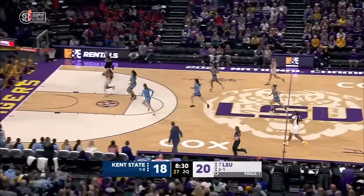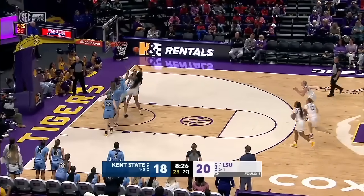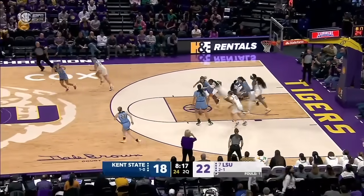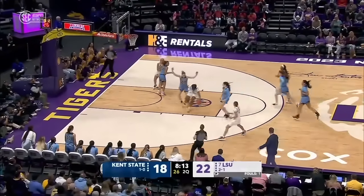Reese is running the floor. She's calling for it. She's got it, and it's blocked from behind. Gets it back, puts it back up, and scores. Is there anybody in the land who does it better than what we just saw on the offensive glass? And you saw how she kept the ball up high, never brought it back down to give Kent State an opportunity, and now the Lady Tigers on the run again.